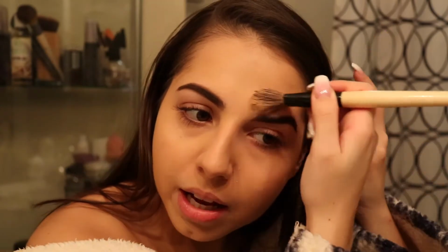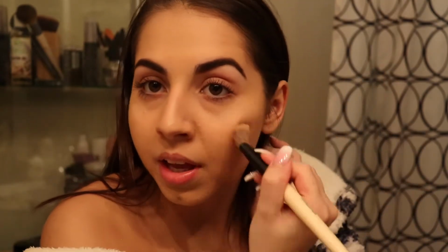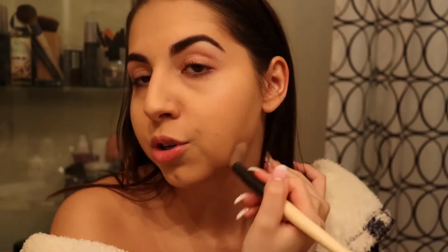This looks passable. Is it because my lighting is too dark? This is not fun to blend. What the heck? Ew, this looks so bad. How did I go out like this? There are visible streaks.